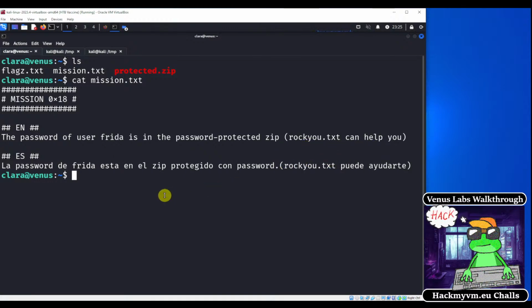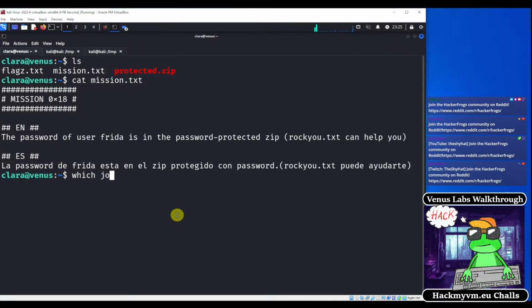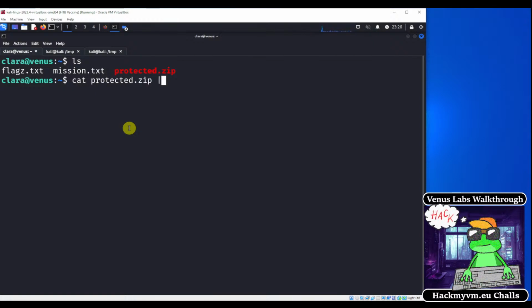Okay, so the problem with this level is that we're not able to use our password cracking program on this server. For instance, if we were to look up which john, there's no John the Ripper. And if we were to ask which hashcat, there's no hashcat. So what we need to do is download this file, protected.zip. In order to do so, we can read the file with cat protected.zip, and then we're going to encode it into base64 so that we can transmit it to our Kali Linux machine.